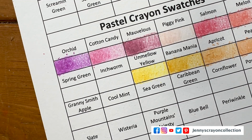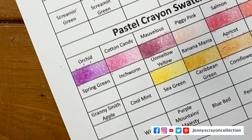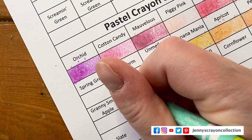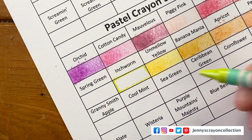Spring green. Oh, inchworm is next. Okay. I don't have desert. How do I not have desert sand? So I probably have one in here that I'm not supposed to have. I don't know. I guess we'll see which one it is. So now we're getting into the greener ones.